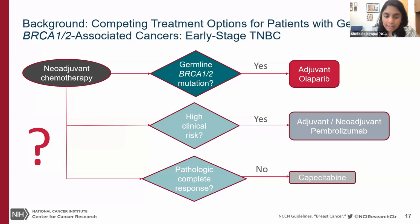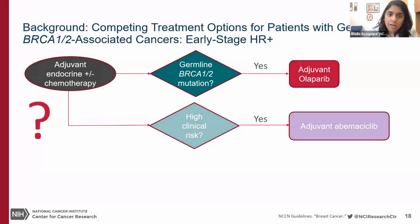I just want to highlight exactly what this case pointed out: when we look at endocrine-driven breast cancers and triple-negative breast cancers, even in the early stage setting or the metastatic setting, there are basically competing options where guidelines try to do their best to navigate what to pick first or how best to pick between these options. But we don't really have great clinical data about how to organize these for patients who may qualify for multiple therapies. This is true in the triple negative breast cancer setting between immunotherapy, existing chemotherapy, and olaparib. And it's true in the hormone receptor positive setting between olaparib and abemaciclib in addition to endocrine therapy.